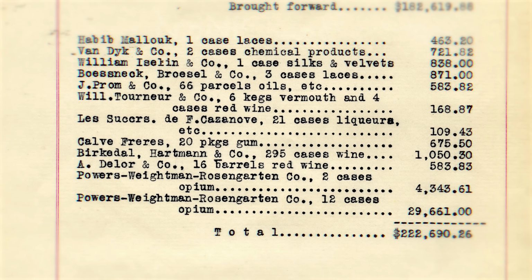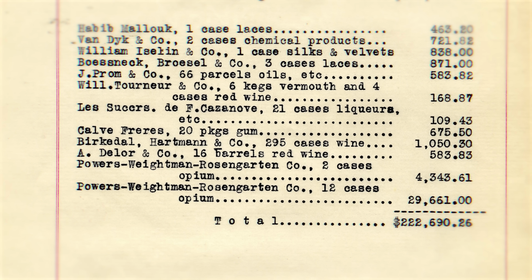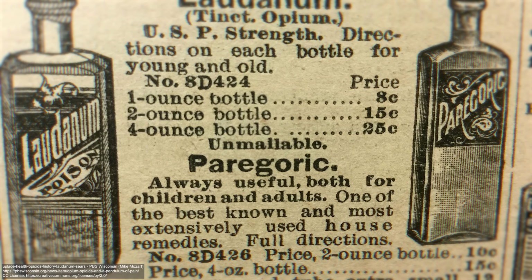Some of the cargo was a little less mundane and would definitely turn heads today. For example, Powers, Waitman, Rosengarten, who shipped 12 cases of opium, which was still legal at the time as a painkiller. The shipment was worth just under $1 million today.